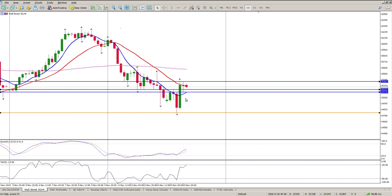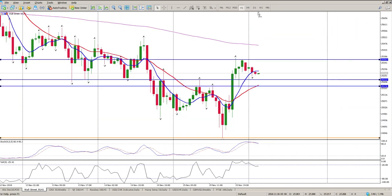So rather than trying to bottom pick, which is what I tried to do on Wednesday, just wait for confirmation. I think here was your first signal, here is your second signal. So pretty much you want to break with the second signal, which equates to 25,365. Break above that and close above that on the 4 hour. That gives you confirmation of the upside move. But I don't like leaving things over the weekend, so whatever trade I do take will come out tonight.